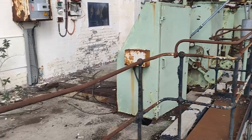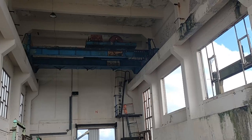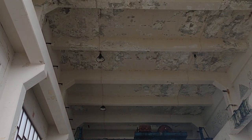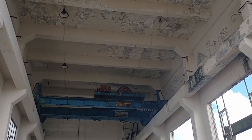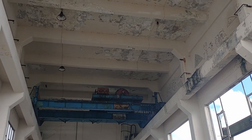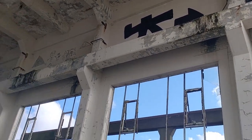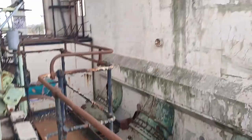Right, I'm going to take a look around these. This is amazing. And up there, you've got some kind of, well, I don't know. It's a crane. Is it a crane? Oh, look at the old, I don't know if you can see on video, but the old lampshades up there as well. Everything's just left with the bulbs in as well. Look up there, Dil. Look up. How have they got graffiti up there? Ladders, and I'm going to climb them in a minute. That'll be cool. What is that graffiti?